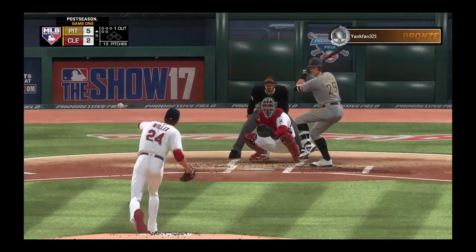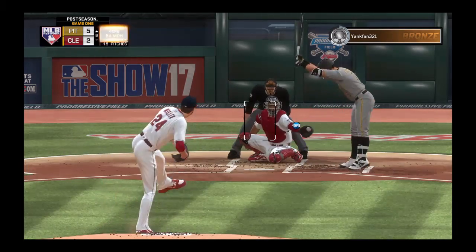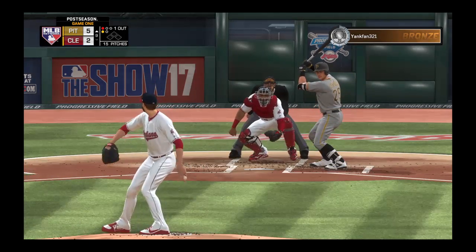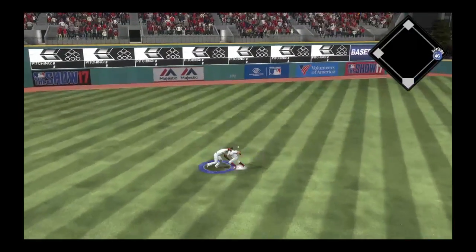Here's the catcher, Francisco Cervelli. He's hitless in 3 at-bats to this point. Now a check swing, but it's strike 1 anyway, says the home plate umpire. And he'll try to take control of the inside part of the plate here as that misses. This is skied into short left center. Brantley is under it. 2 down.